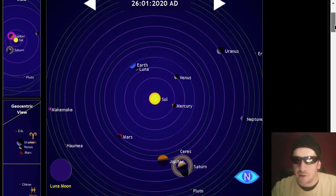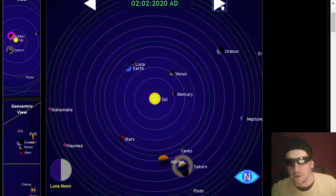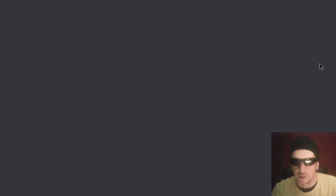First, let's look at the location of things like planets in the solar system. There's where they'll be in a week, on February 2nd, as Venus swings around to this lonely side of the sun, where all the planets are on the other side.